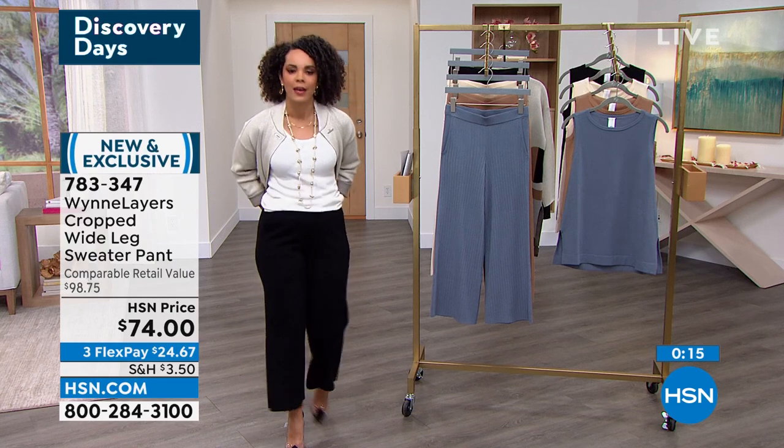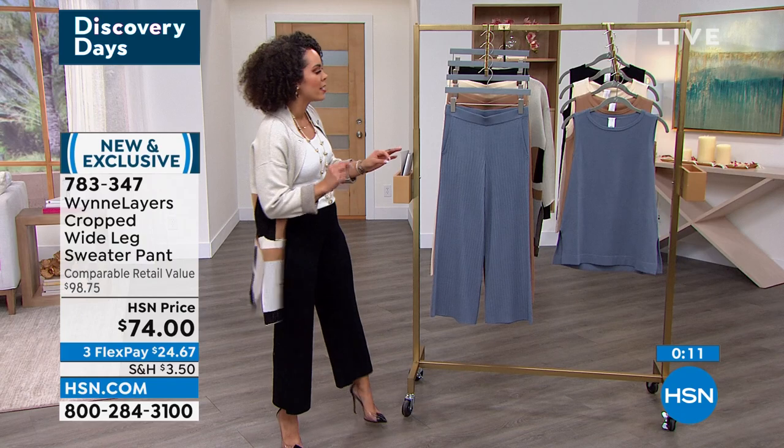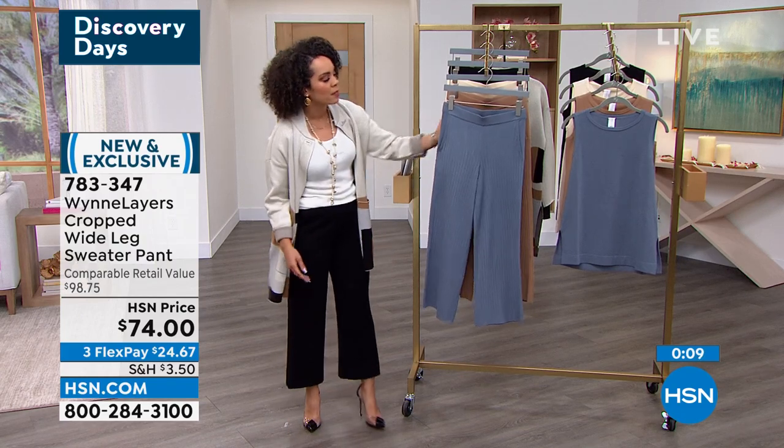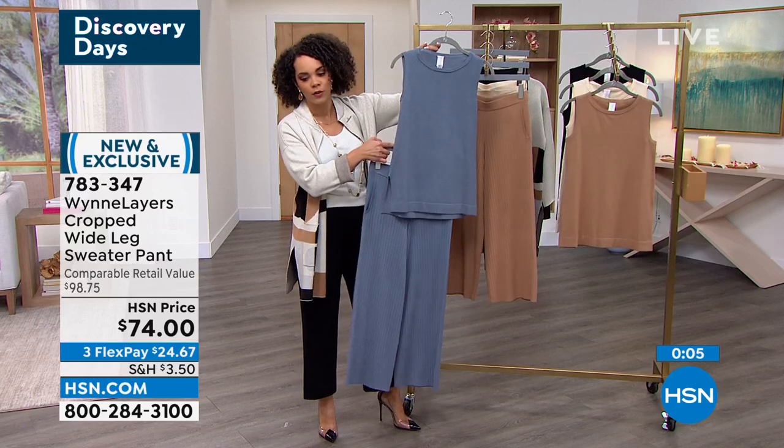Now I recognize I'm wearing black, but I'm telling you, when I looked in the models room and really looked, I love that it didn't add bulk to me. So I'm wearing it in the black. Love that storm blue. I mean, come on. And then you get your cardigan with it too.